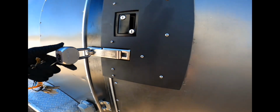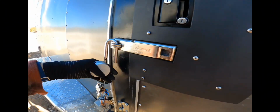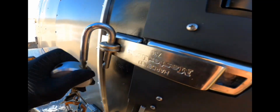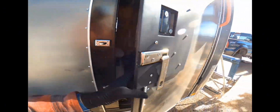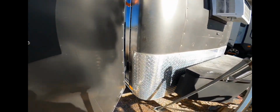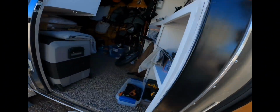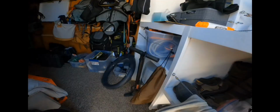I bet the slime is in here somewhere. It doesn't really need to be out here in the cold weather. However, this lock is really tight. There we go. This door right here will slam on you too. So it'll lock it down. If you don't, it'll slam on you, and then you won't be able to see what the hell you're doing. Need a flashlight. Bad.